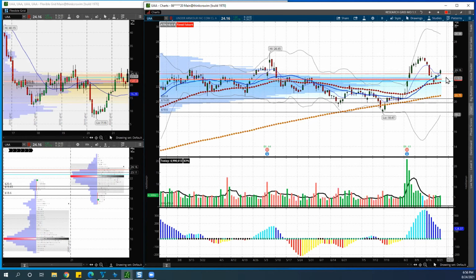It's inside a range. So we have a UAA range between 23, that everybody can see, I hope, and 26, right? 23 and 26. Now, if we break 26.50, we'll probably hit 30. And that's the one that I want too. So 26.50 for 30.